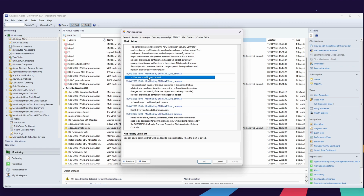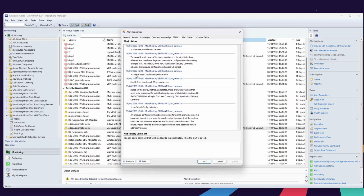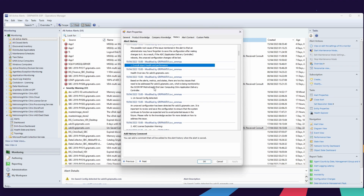So then it also explains what are the possible root causes. Well, the root cause mentioned in the alert is that an administrator may have forgotten to save the configuration after making changes to it. Then in this section, it provides feedback on the overall object health and performance regarding this ADC 03 NetScaler instance. So it shows you the health overview, and it does that based on the alerts, metrics, and states that belong to the object ADC 03.